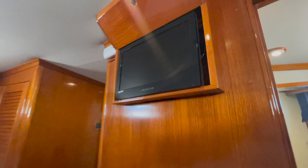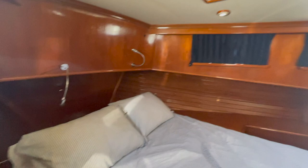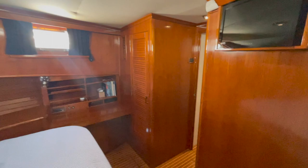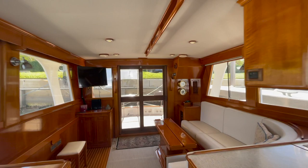Going forward, looking aft in the master stateroom, they have a small TV and, just giving you a panoramic view here. Reading lamps, overhead LED lights, some bookshelf storage, and kind of a desk area there too. All right, so let's head back up and go out, and I will show you guys the exterior decks and then take a look from the dock.